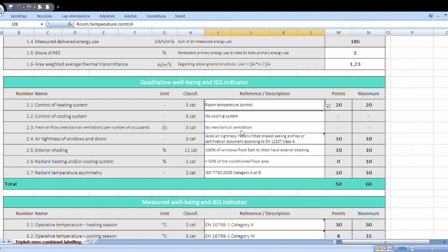So this can be seen here in this table. If you choose the room temperature control, you achieve the maximum points. If you choose the apartment control, this is only 10 points, and central is 5 points, and if there is no control, then your project achieves 0 points for this indicator.